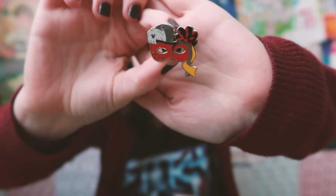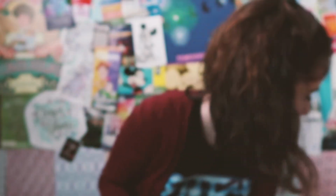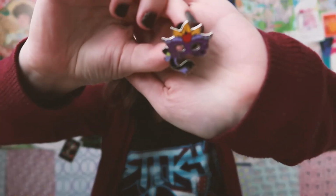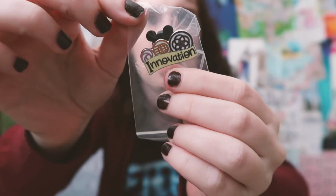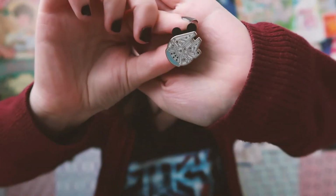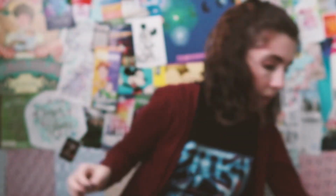We have the Hook Hidden Disney mask, so we're getting closer and closer to this guy. Evil Queen, getting closer and closer to finishing that Hidden Disney set. I have the Innoventions Tiny Kingdom pin. I worked out a trade for that guy. We have the Millennium Falcon Tiny Kingdom pin. Worked out a trade for this one as well.